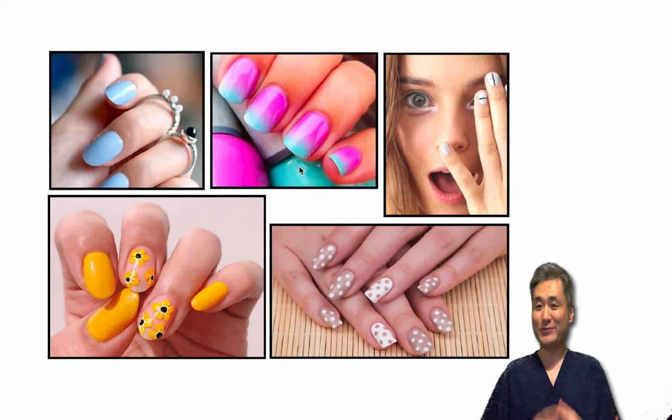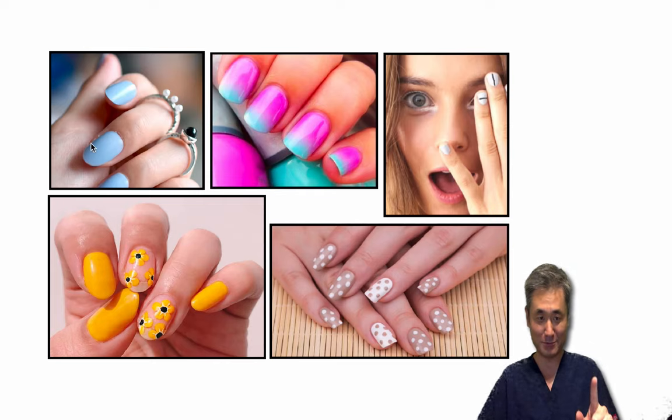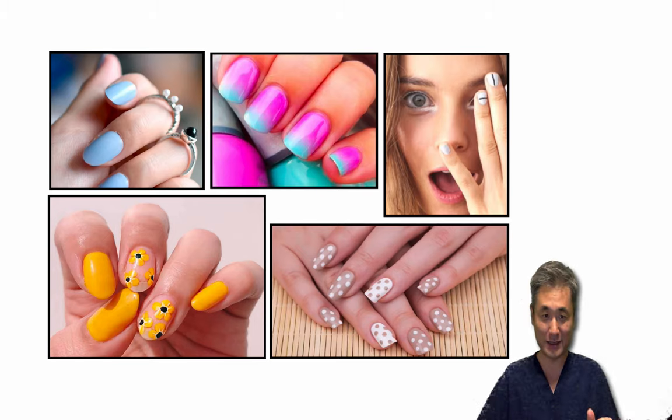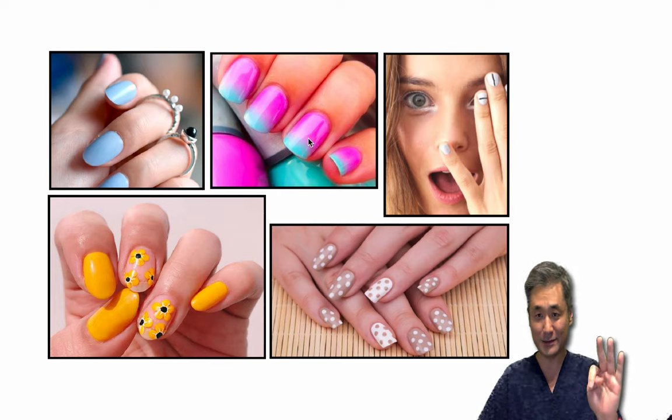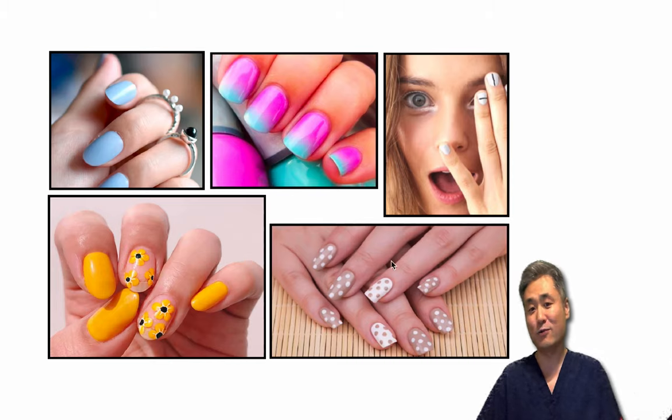Okay, let me quickly review what we did. This is about color. First, blue: respiratory problem, cardiovascular problem. Yellow: jaundice, neuropathy, nerve injury. Two-tone color: kidney, liver, and also heart. And black line: cancer. White spot: zinc.